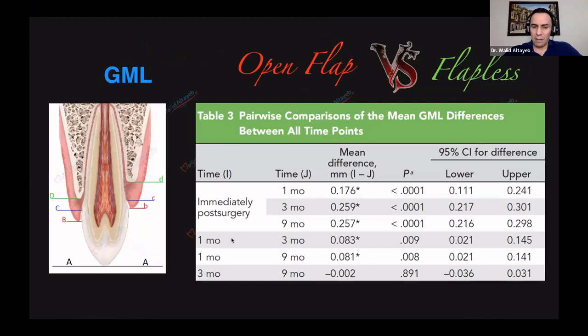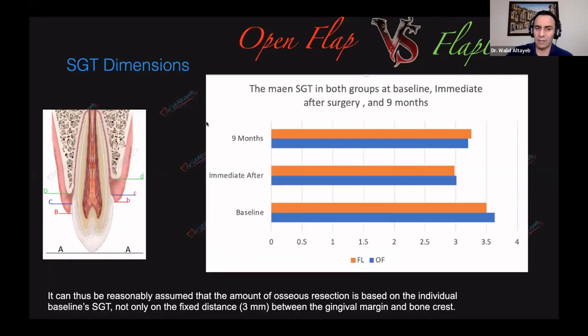Regarding any difference in the gingival margin level, we found no change between 3 months and 9 months. Between 1 month and 3 months, in both groups, there is change and there is some kind of tissue rebounding and decreasing of the supragingival tissue dimension.